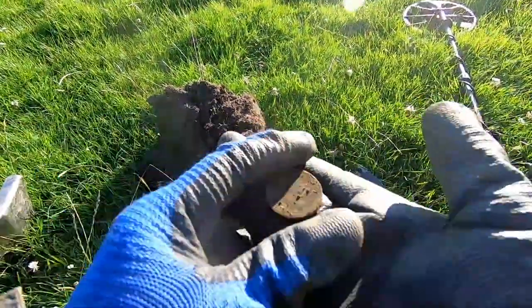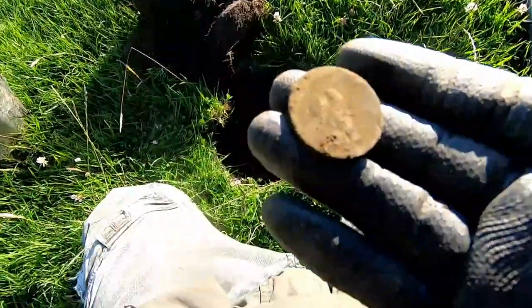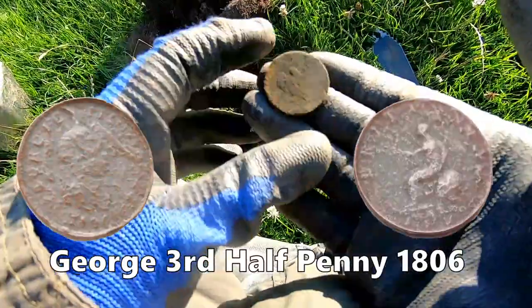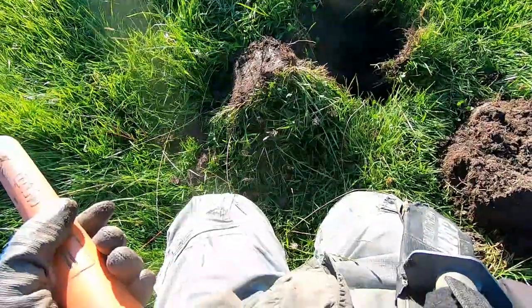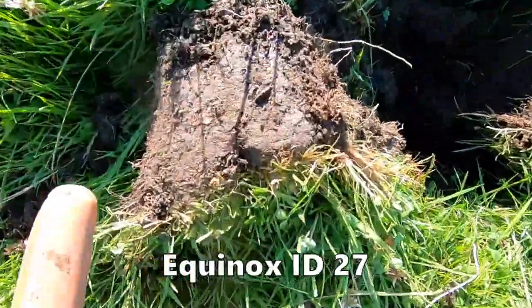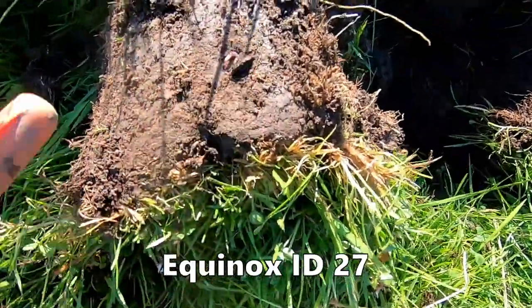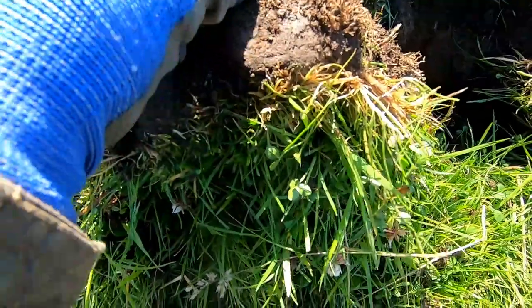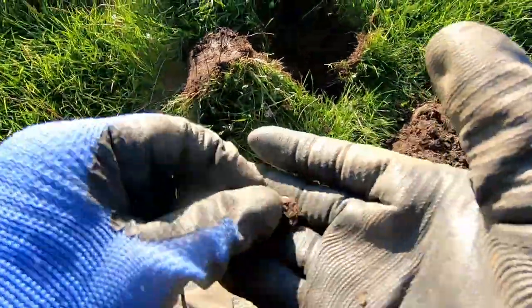Oh, now then, George the Third halfpenny. Jolly good, there we go, nice. Halfpenny, George the Third. So we've just got a little coin out there, and I think this is silver. What's this? Oh, look at that, it's silver, lucky.